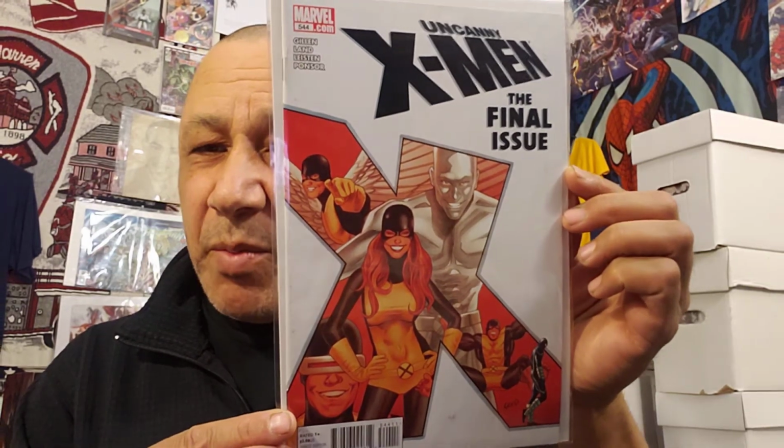I picked it up because it said final issue. I think it's going for maybe a little bit more because it says final issue. And I'm contemplating, do I want to try to slab comic books? Do I really want to send them in, or do I just want to put them in my plastic top loaders? And I think I'm just going to keep putting them in the plastic top loaders.